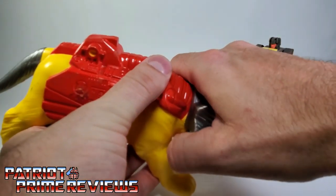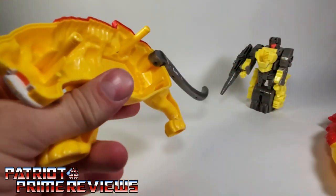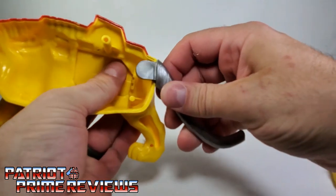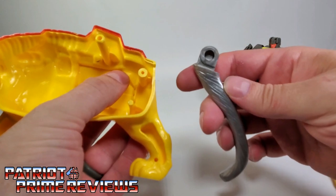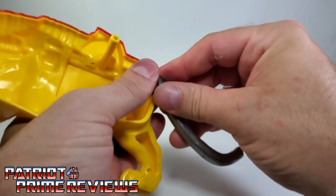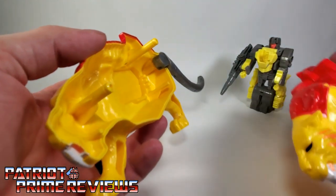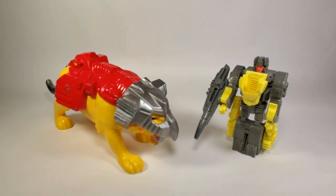And another issue you really want to watch for is when you split him apart, the silver tail I was talking about earlier is actually a separate piece. So you want to make sure this is not lost if you're hunting one down, because that right there is one of the most expensive pieces for the figure. But all in all, it's still not a bad figure to add to your collection. Plus, those bright colors are really going to pop on your shelf. So there you go, guys. 1988 Generation 1 Pretender Beast Catilla.